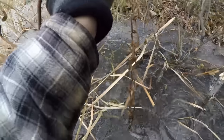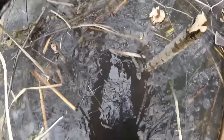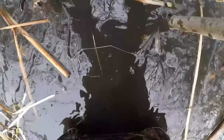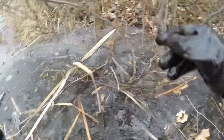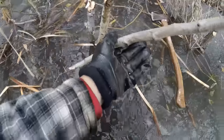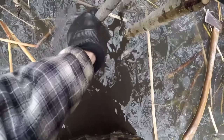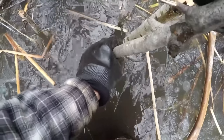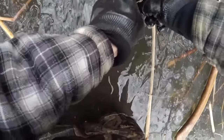Run the trap right through there. Now I'm going to get this trap position right between, there we go, dead center of that run. Push this down the mud a little ways. There we go. I'm gonna wire the trap off to this tree right here. You guys probably can't see that, but there we go. Wired it off to that tree, and now I have my little stick, most important part. There we go. I always make sure this trap is centered perfectly. Okay, so we'll stick this in, shove it down the bottom.